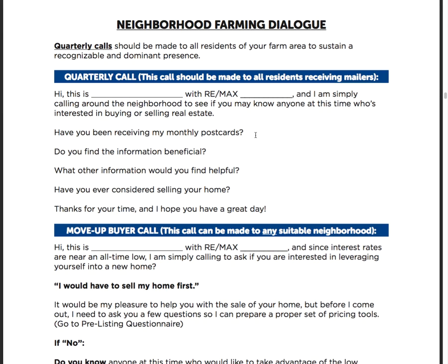Again, I think with print, I don't see a lot of people doing farming, and I see some people who've done it consistently finding success with it. We do the Marketing Matters program too. If you don't want to do anything, they'll just do it all for you.